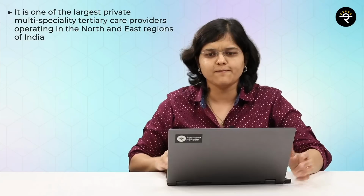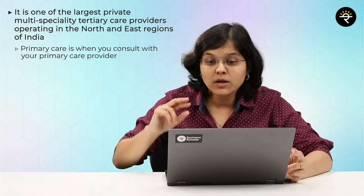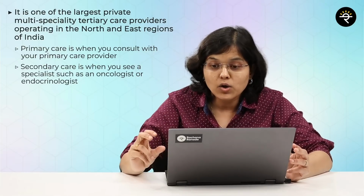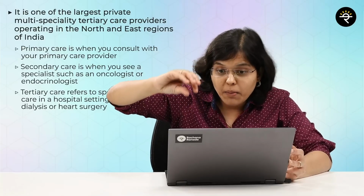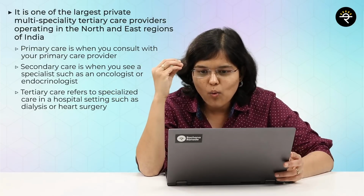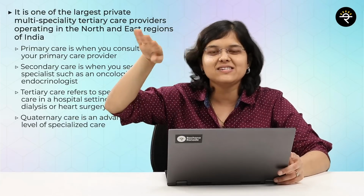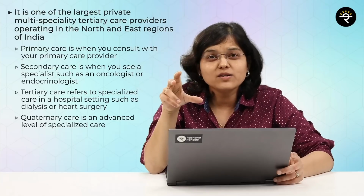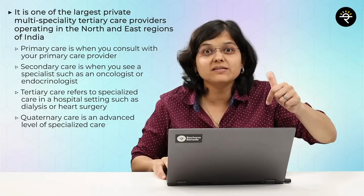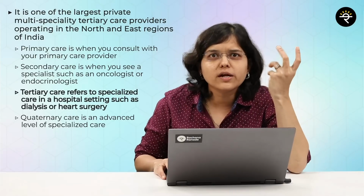Now what is this tertiary care? Primary care is basically when you go to your normal family doctor or something like that, correct? Secondary care can be when you see a specialist, something like an oncology specialist. Tertiary care refers to specialized care but in a hospital setting, something like dialysis or heart surgery. And quaternary care is an advanced level of specialized care. So now that you've understood this, primary, secondary, tertiary and quaternary, where does this company stand? They provide tertiary services. Can I say it's more of a specialized service that they are giving?